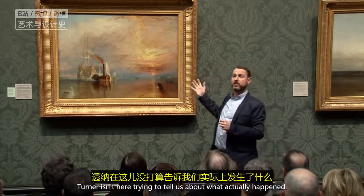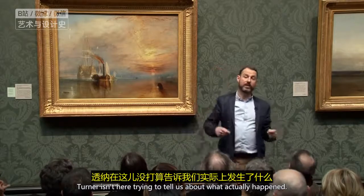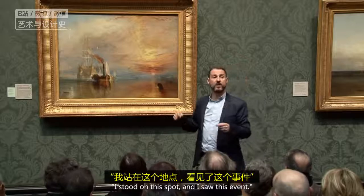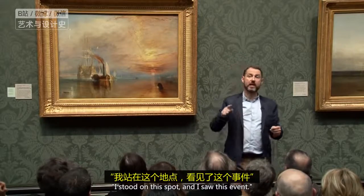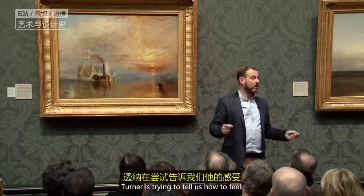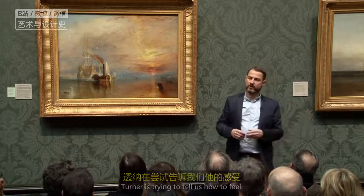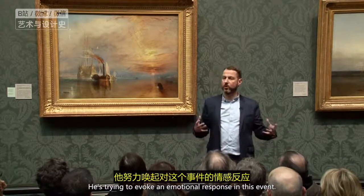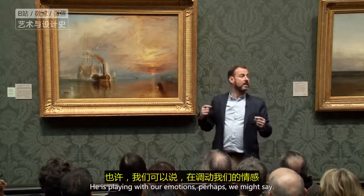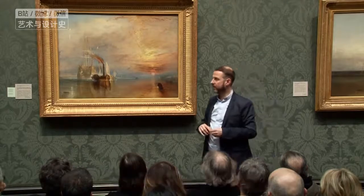Turner isn't here trying to tell us about what actually happened. He's not interested in saying, I stood on this spot and I saw this event. Turner is trying to tell us how to feel. He's trying to evoke an emotional response in this event. He is playing with our emotions, perhaps we might say.